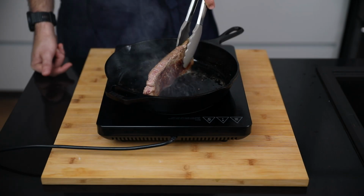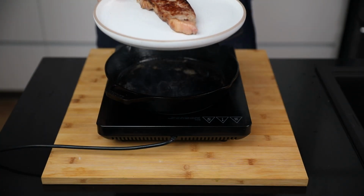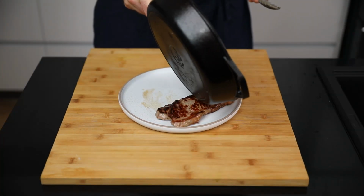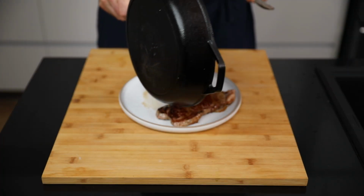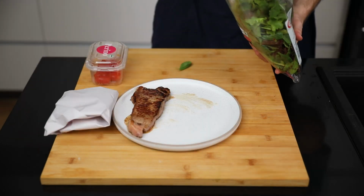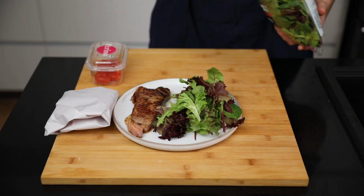I love the fat rendered on the other side, so I tend to cook it on all sides and then let it rest as well. Now we're going to build the salad. So again, we're just pouring the leftover pan juices over that steak. You don't want to miss out on any fat that you've been cooking with, because if it doesn't come on the plate, then it's not part of your macros.